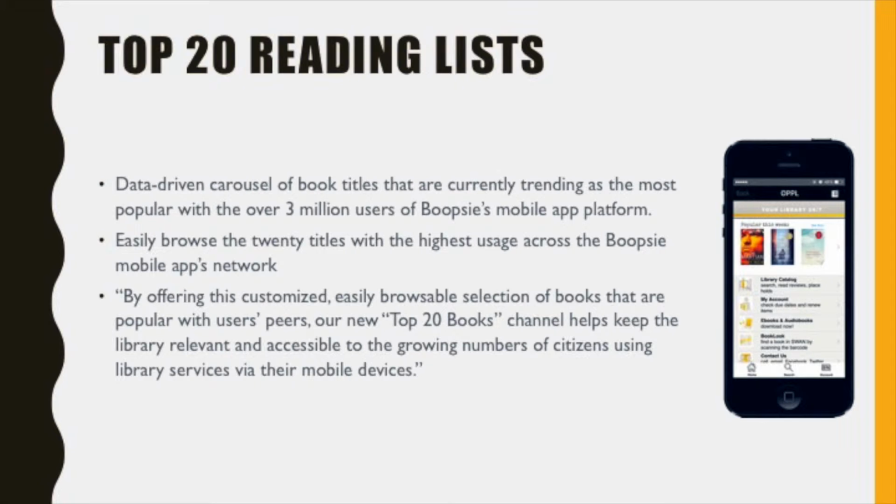Another great use for the top 20 reading list is that it helps you discover new book titles. I generally stick with one genre of books, something I'm used to. I've always read romance and science fiction, but once I opened up the Popular This Week channel, I found all these really cool sounding books to read. So needless to say, my reading list is extremely long at this time.